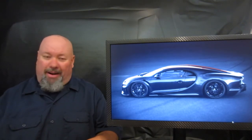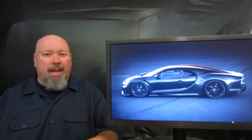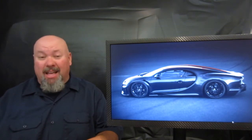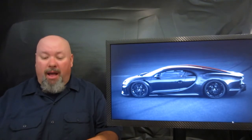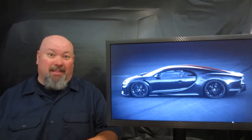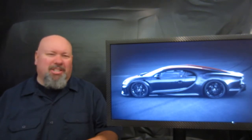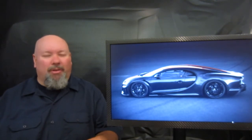Now, here's the trick. Even though they made this top speed run, which is over 300 miles an hour, in fact, the official lap was 304.77 miles an hour. Yes, the first production car to make it over 300 miles an hour.